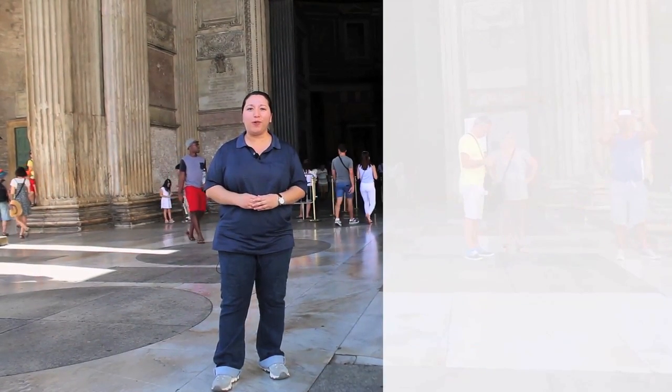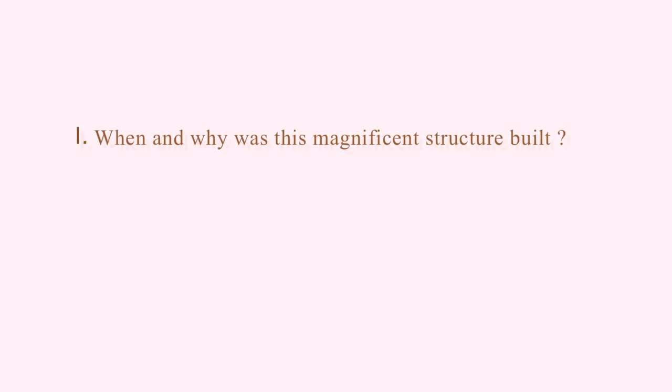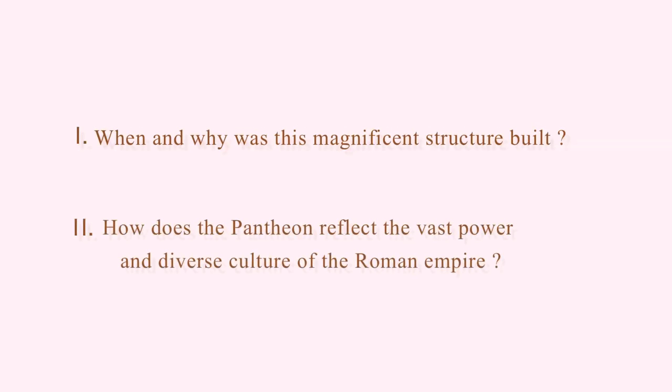Was that its original purpose? Is that its purpose today? In the history portion of this lesson, we will examine two main points. First, when and why was this magnificent structure built? And second, how does the Pantheon reflect the vast power and diverse culture of the Roman Empire?